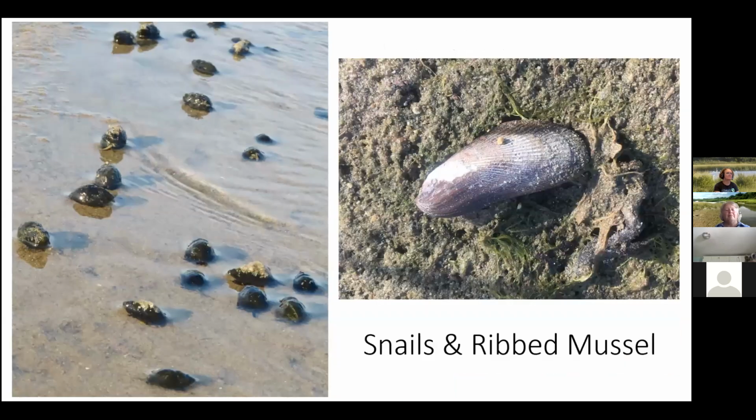Other things that you might find along Andy's Way are snails, and what I call the stream, the part of the mud flats where there's a stream of water that is constantly flowing, either draining the back part of the marsh or filling in as the tide comes in.